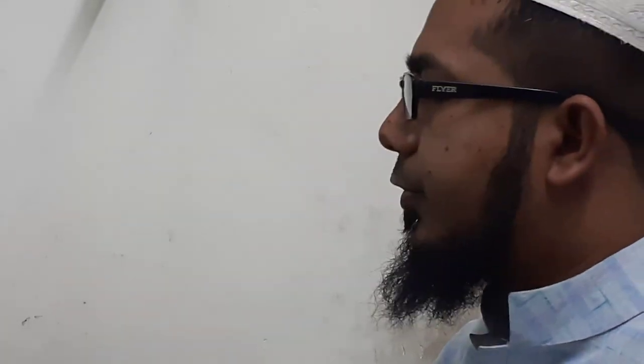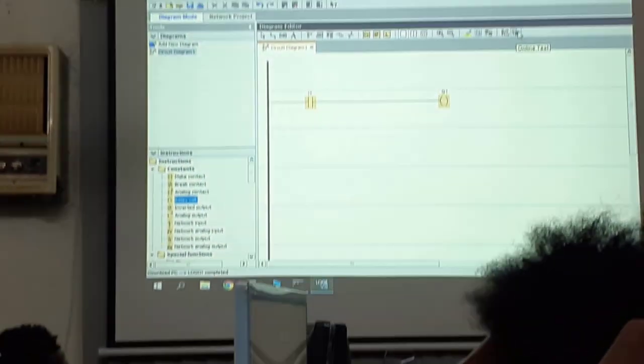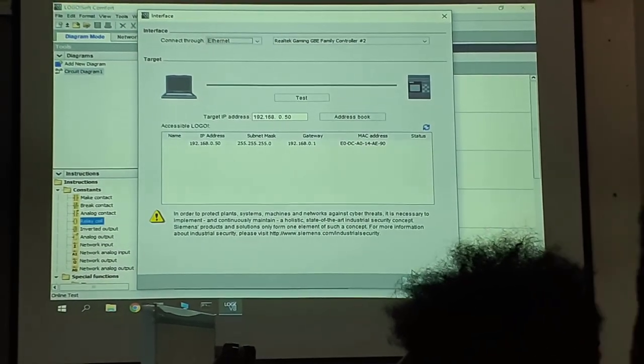Okay. So there are two functions: offline simulation and online test. This is the offline simulation, this is the online test. You will practice with the offline simulation and I will show the online test. Online test will show what is really happening in the PLC. I'm clicking on the online test and okay.